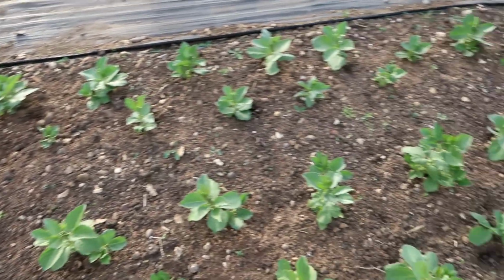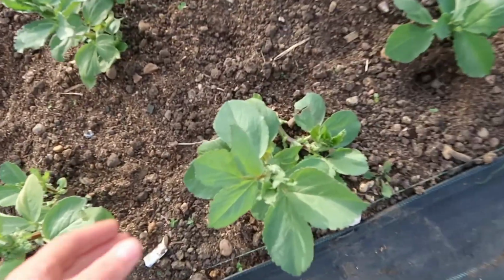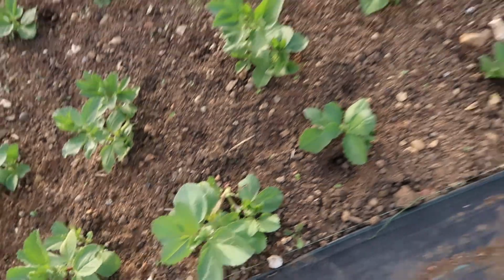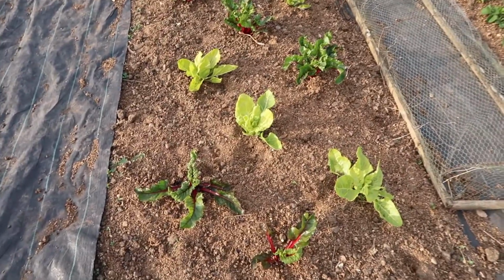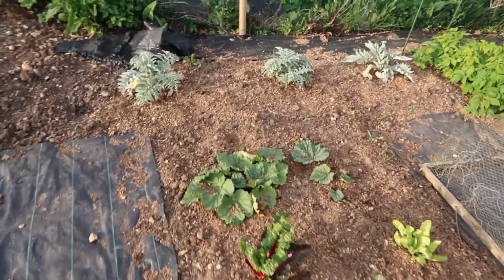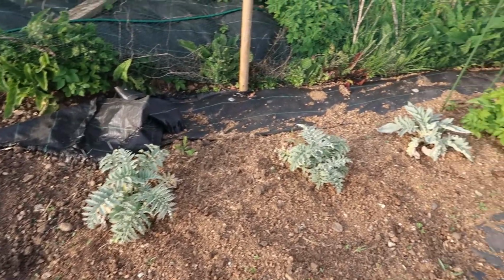Now in this bed here I have got my broad beans, and they're doing really well, apart from the fact that a little pea and bean weevil has been nibbling the edges of the leaves. Now in this bed here I have got my Swiss chard, and this has really done well, and I've been picking it for dinner a couple of times a week and it's lovely. Those are my rhubarbs. Then here I've got my globe artichokes.